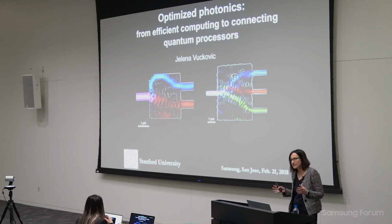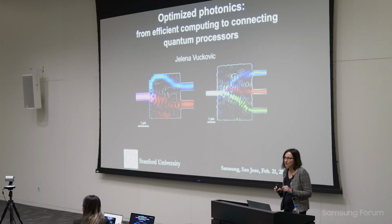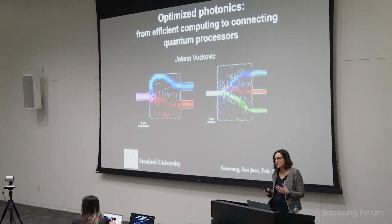So let me start with some of the work that my group has been doing on optimized photonics. And in the first part, I will primarily talk about our classical photonics work, where we would like to introduce optical interconnects to reduce energy consumption or build neuromorphic processors and so on. And then in the second part of the talk, I will talk about quantum computing. But there is a common theme, and the connection is really through photonics.